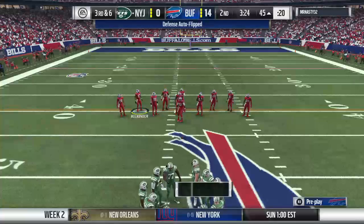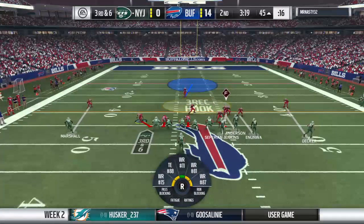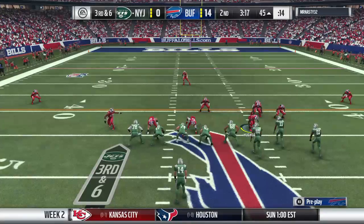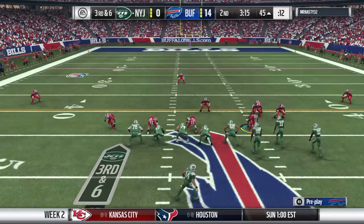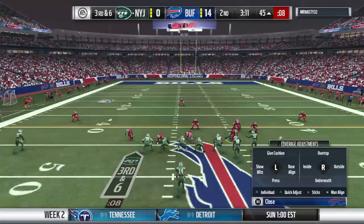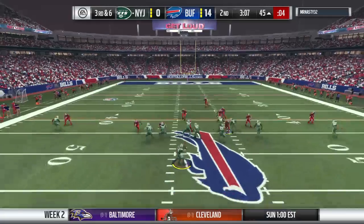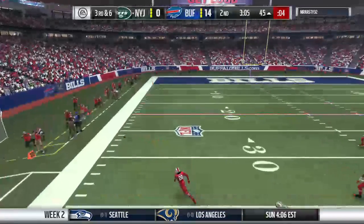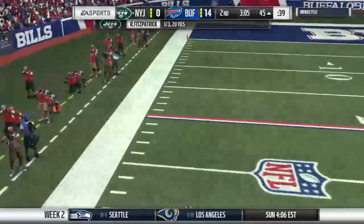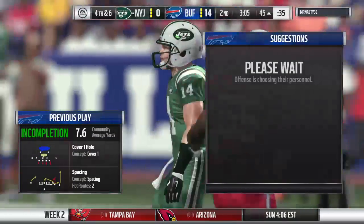And the defense searches for one more stop here after the run on second down. The Bills bring out a couple of extra defensive backs to defend this third down play. Yeah, they're going dime. Marshall, the lone receiver on the left side. On third down, Fitzpatrick. And that is incomplete. Marshall, the intended receiver, and it's fourth down.